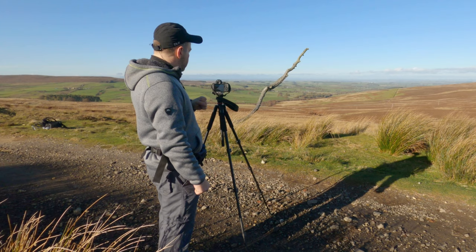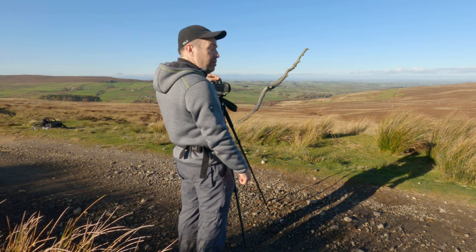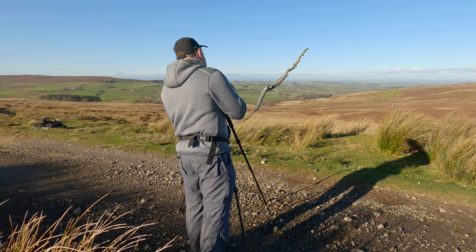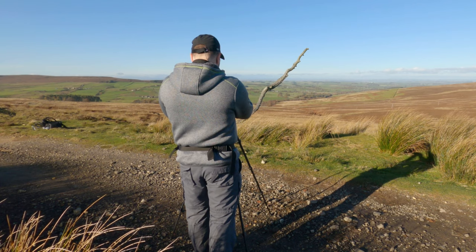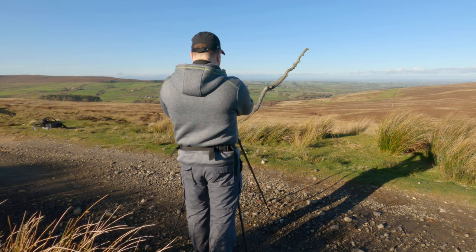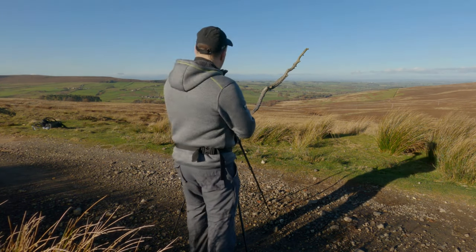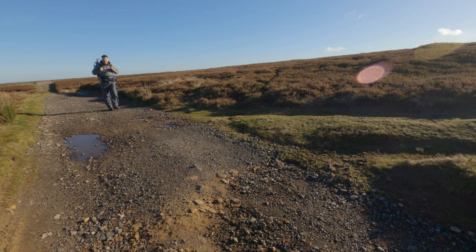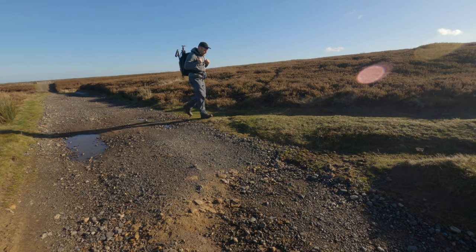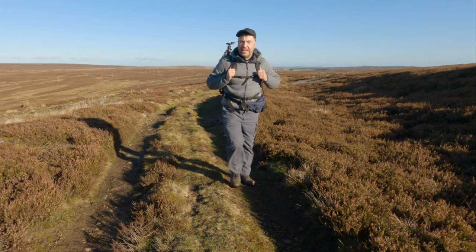Might look interesting. So at the moment, I'm at F8, ISO 100, and it gives me a shutter speed of 1/320th of a second, and I believe I'm at 35mm. As always, check focus on the back. Yep, nice and sharp. And then done. Time to rejoin the carrier's way. Still a lovely day.